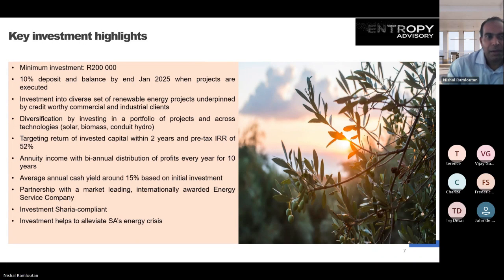The targeted IRRs, right? And I'll talk about that when we look at the returns charts and the cash flow charts. But you're looking at a pre-tax IRR of 52%. I mean, this is very, very attractive, right? So what it means is that you're going to get 3 times your money back over the life of this fund.